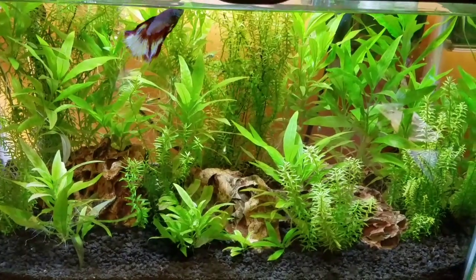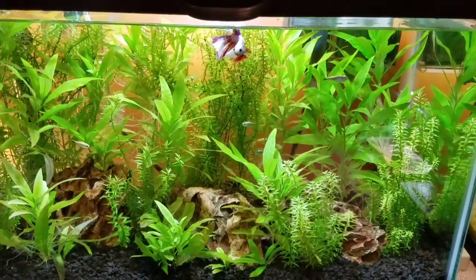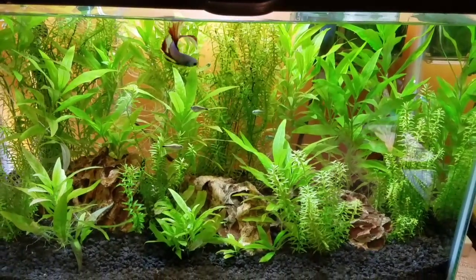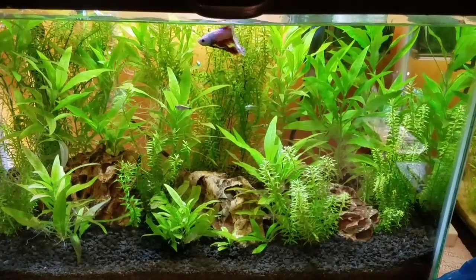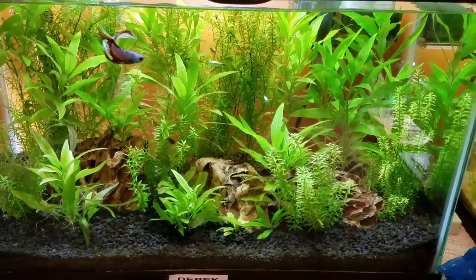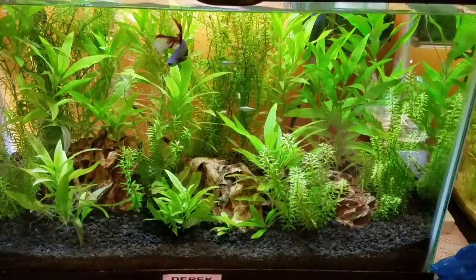And Derek is one of my red and white butterfly bettas, and he is just doing exceptionally well. Also, I really like the dragonstone in this tank. That's the first time I had used a dragonstone with aquascaping, and I really think I like the looks of it. It adds a lot of color and texture to the tank.